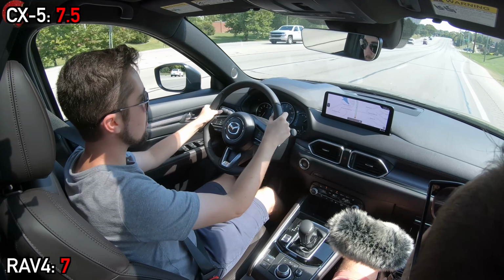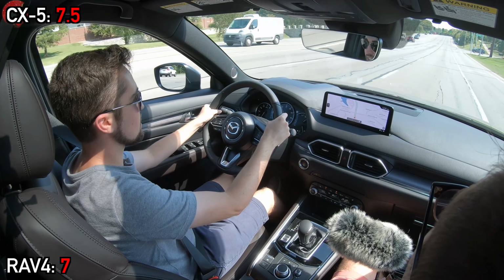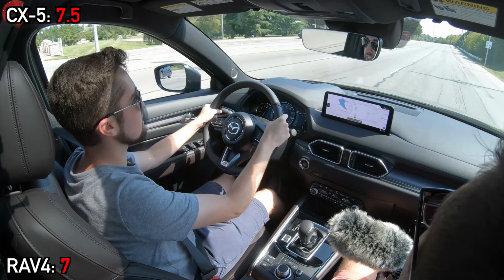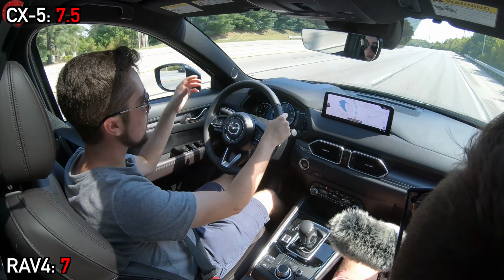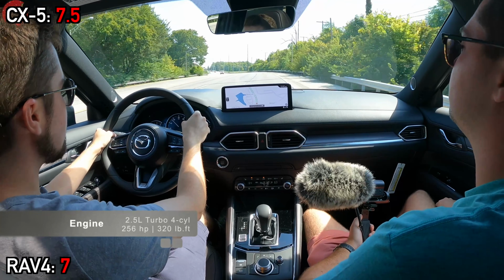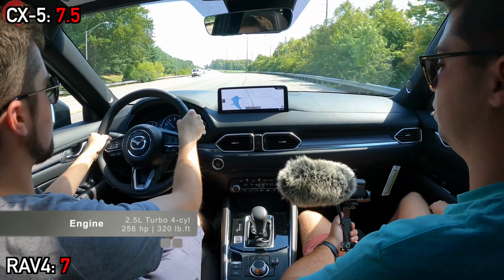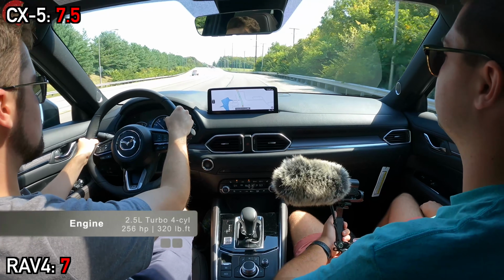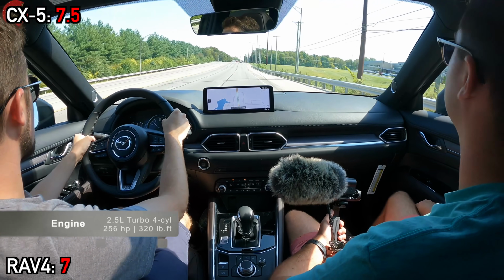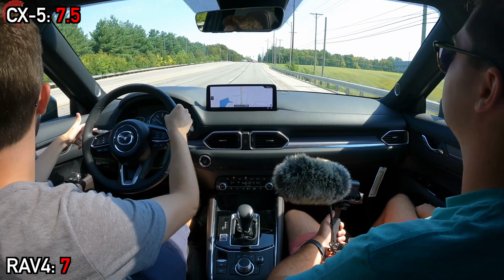Level of torque really propels you up to speed. So as you can probably tell by how quickly we accelerated there, we've got the 2.5-liter turbocharged 4-cylinder engine. Mazda uses this engine in a lot of products, and it makes a lot of power: 256 horsepower and 320 pound-feet of torque. Really good numbers for this type of vehicle.